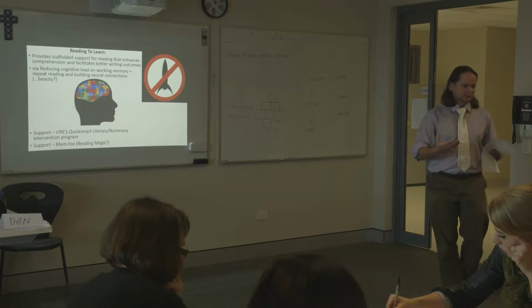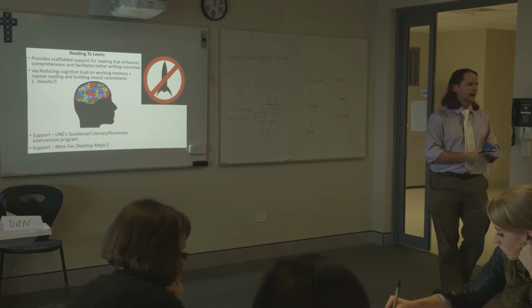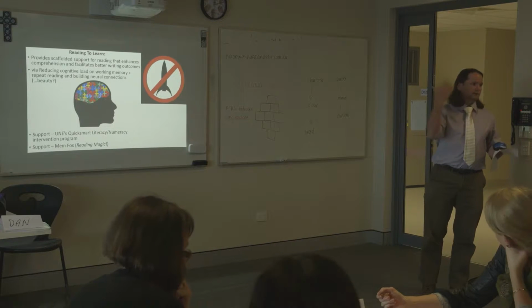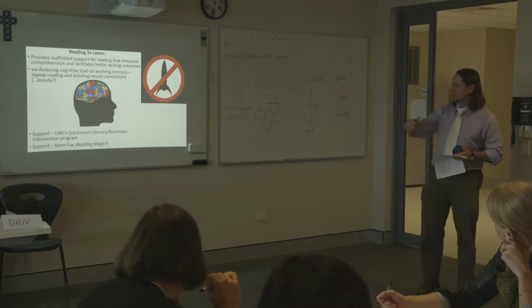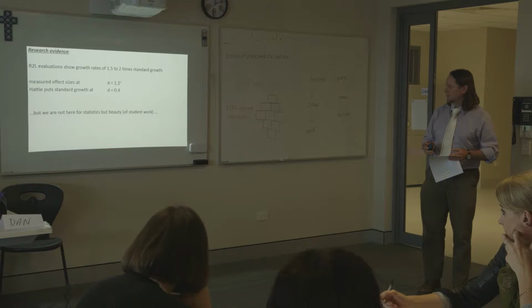It's boiled down for the layperson. It's not loaded with jargon at all. It's designed for mums and dads reading to their kids, but she's filtered all of the science as well. And again, it's consistent with what UNE is doing with Quick Smart and what David Rose is doing with Reading to Learn. So I believe it works.